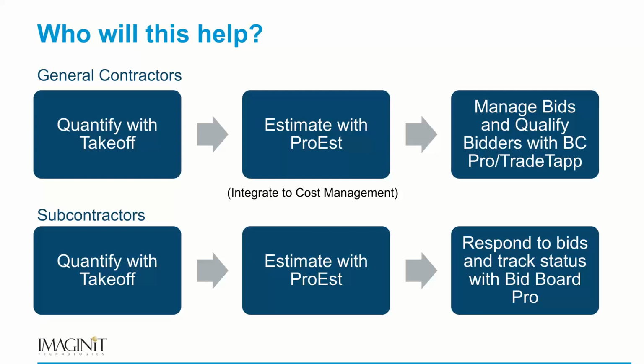So that's generally the audience that the pre-construction bundles are catered for. And not everyone is going to be involved with every aspect of the solution in the pre-construction bundle, but having them as a package basically completes the workflow for pre-construction.